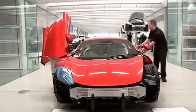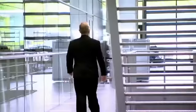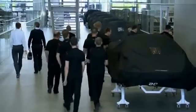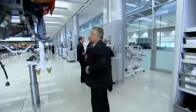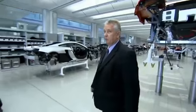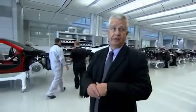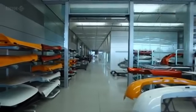Currently, around 10 cars are rolling off the production line every week, but Operations Director Alan Foster will need to quadruple this output to meet the initial demands for delivery, and is looking forward to moving into the new McLaren Production Centre, or MPC for short. It's getting very busy. We're only about 2 weeks away from the planned move now to MPC, and frankly we need to get into the new building very, very quickly now.